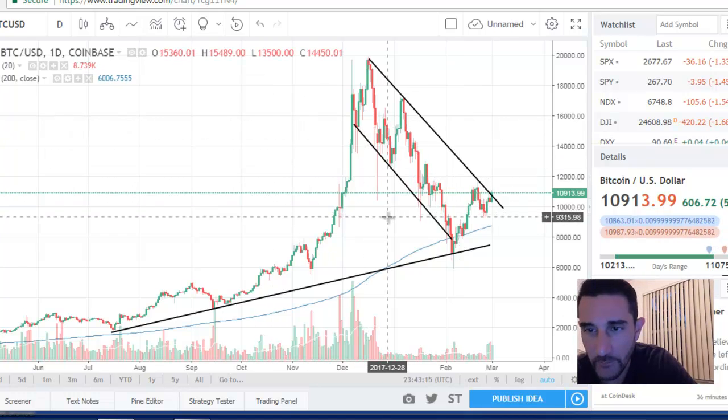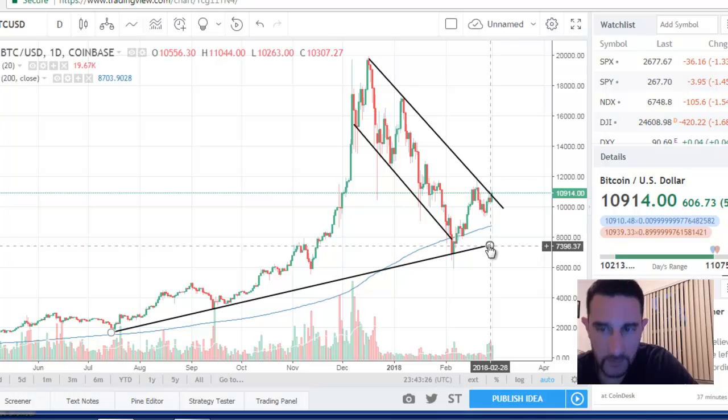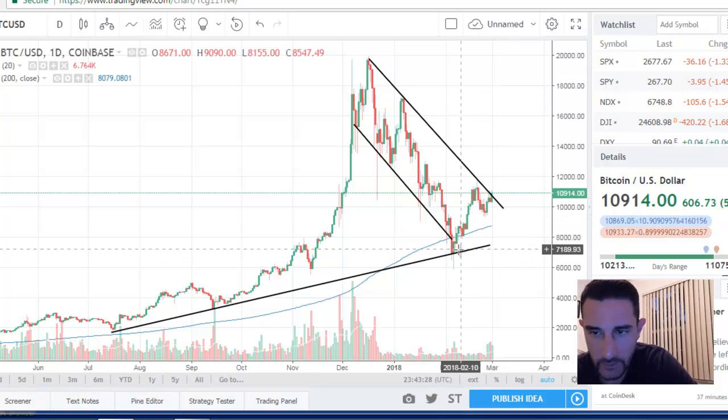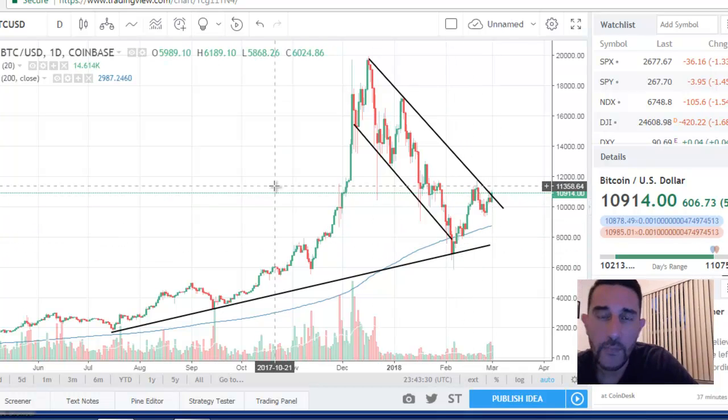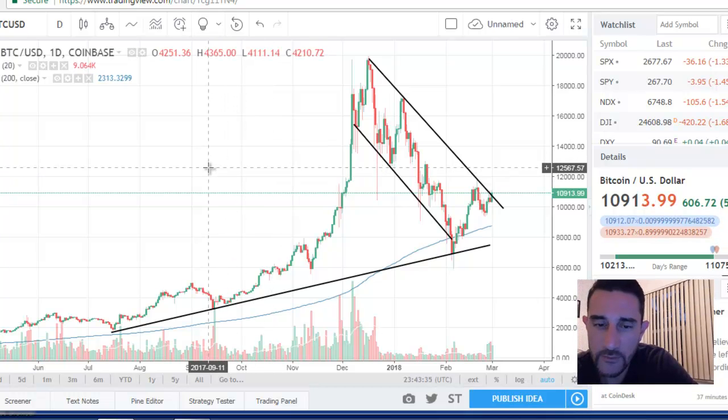Obviously, on the downside, we definitely want to hold this little low we made at 9,400. So keep an eye on that on the downside. If we don't hold that, that just takes us back down into possibly testing the 200-day or the uptrend line here. So those are our price points, and we can keep an eye out for those and see what happens.